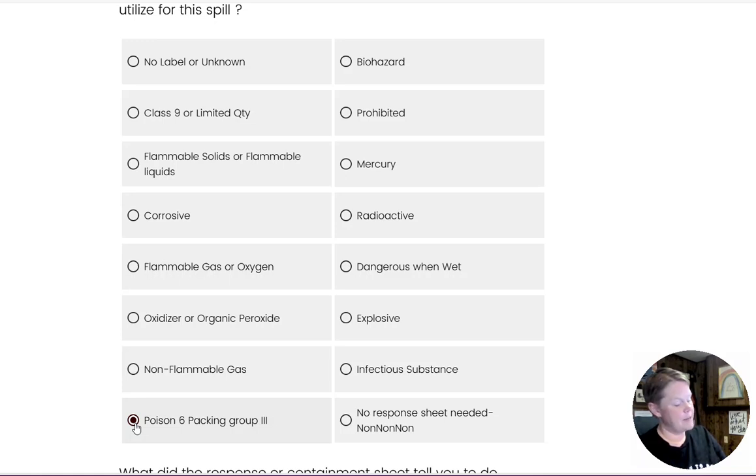Refer to decontamination checklist after the response and disposal procedure is completed. Decontaminate any areas of the body or equipment that may have been exposed by utilizing the decontamination checklist.